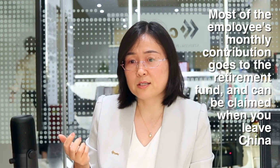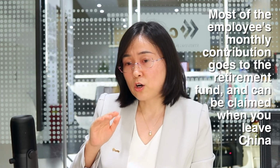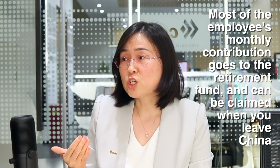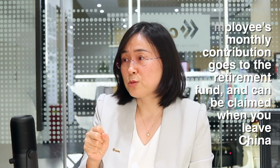If the foreigner stops working in China and plans to leave China, they can claim this part from the Social Insurance Bureau and get the cash. So if I'm a foreign employee of a company, I should want to pay this, because whatever happens, I can get back most of what I contributed anyway. And I can then leave China if I need to.